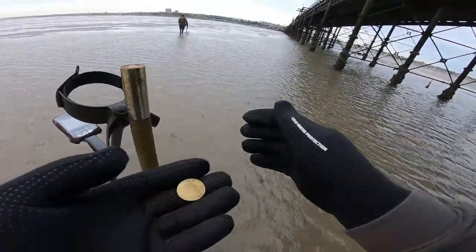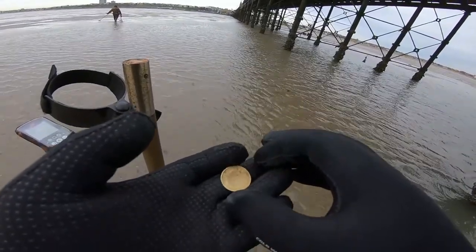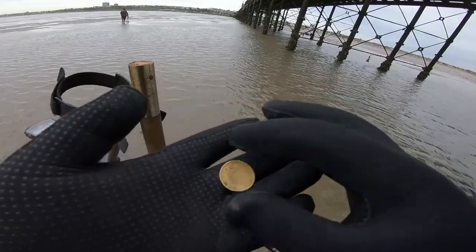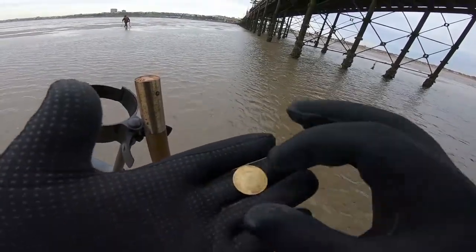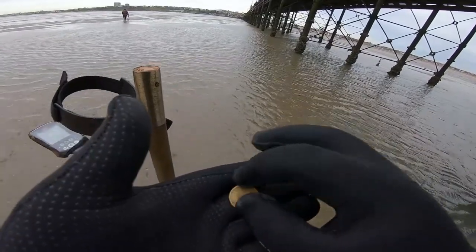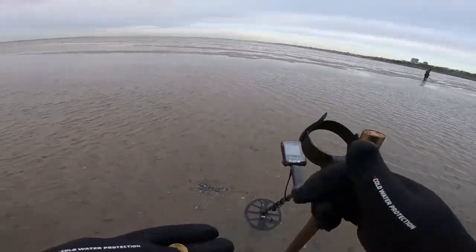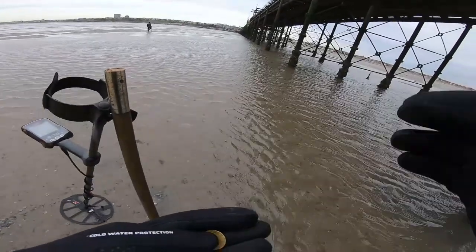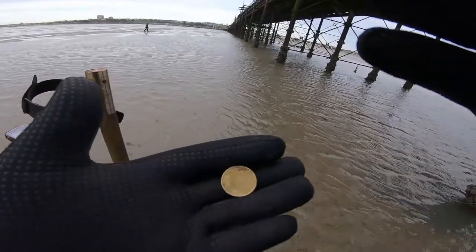Right, next find. Token, right between these dig holes. You missed this one, but it's only a token. Something rather stored, so I'll have a proper look at that when I get home. This is an interesting find. I like finding stuff like this. Right, as I say, the tide is catching us up now. If I turn around, yeah, the tide's caught us up. It's only coming in slowly, so we're in no rush. So let's keep going. A token.